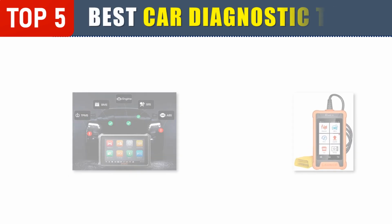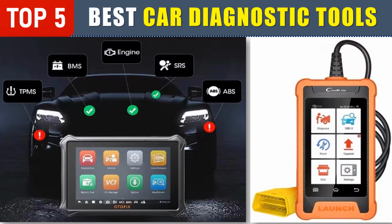Top 5 Best Car Diagnostic Tools in 2025.